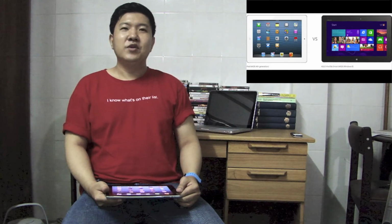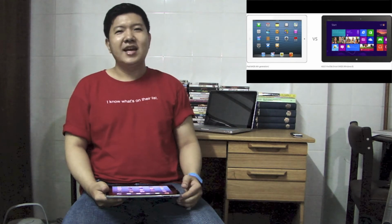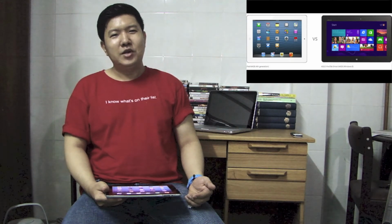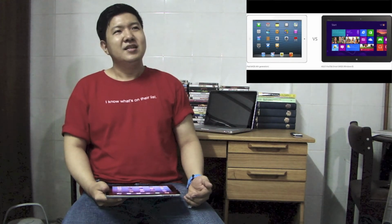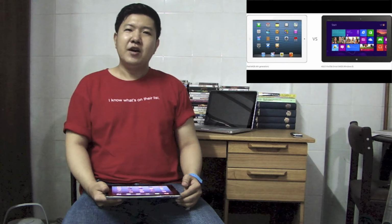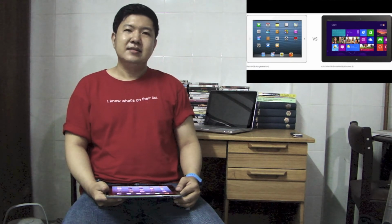How can we define the word lie? They lied because they claim that this Windows 8 tablet is larger than the iPad, but actually the iPad is larger. So I think the best word that can explain all of this is the word lie. They lie to you. They cheat you. They try to convince you, give you false statements, wrong information, inaccurate information.